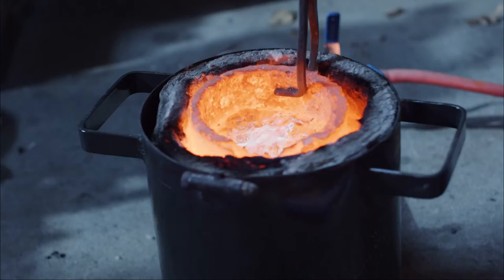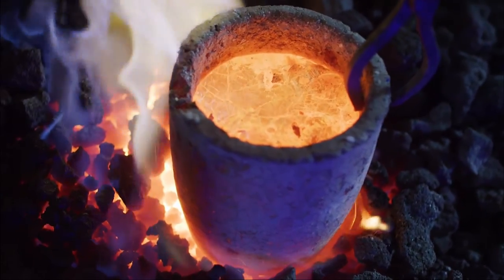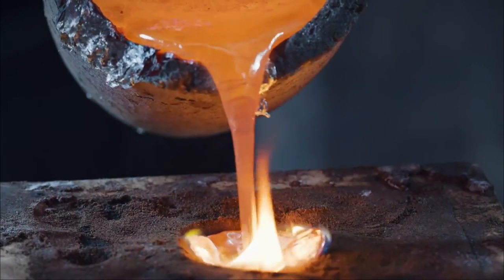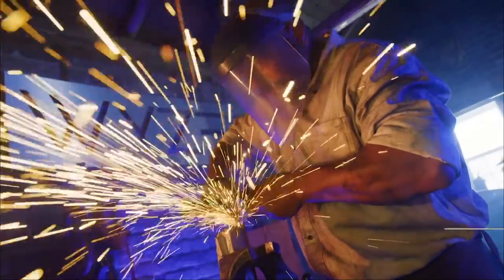To create WYZE Lock, we harvested fossilized brontosaurus balls and combined them with locally sourced sustainable belly hairs of unicorns to forge a mythical, indestructible alloy. A metal so strong it has no name. Okay, fine, it's aluminum.